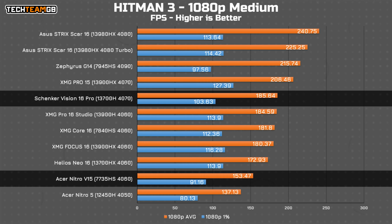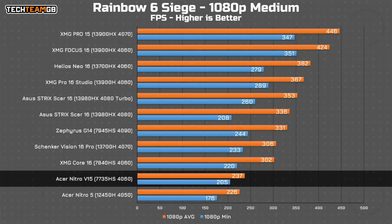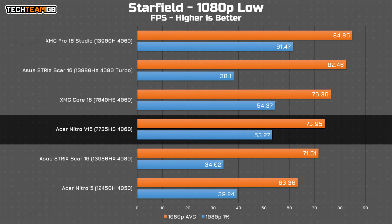And considering the Vision 16 Pro manages such impressive performance despite its limited power profile, the V15 kind of stands out, and unfortunately not really in a good way. Unsurprisingly, Siege is the same story. It's over 50 FPS slower than the Vision 16 Pro, which makes me think that the CPU isn't all that hot for single-threaded games either. And lastly, in Starfield, it is a bit closer. The performance spread across the board here is generally tighter anyway, so that's not too bad.